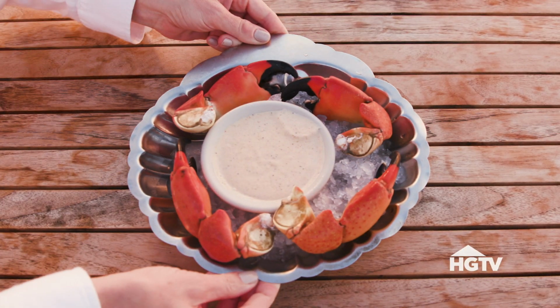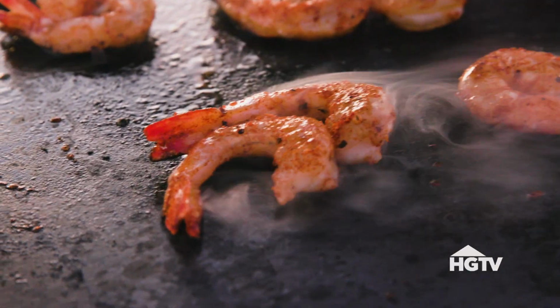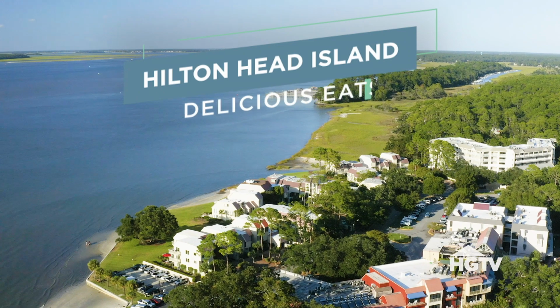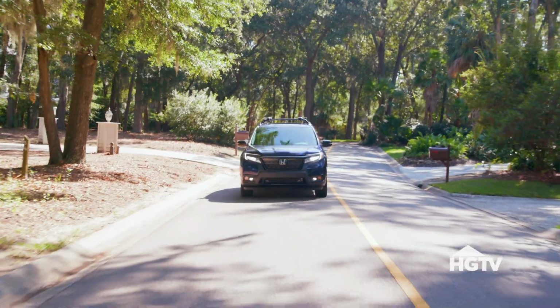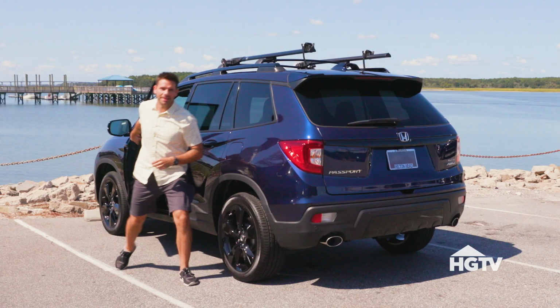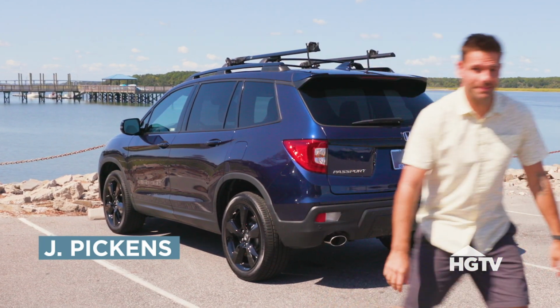From fresh seafood to low country specialties and even classic southern dishes, there's no shortage of great flavors on Hilton Head Island. When you're surrounded by water, you know the seafood is going to be great. And this is the spot for some of the freshest seafood in town.